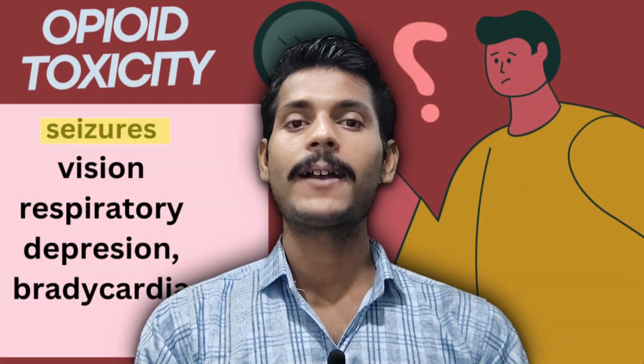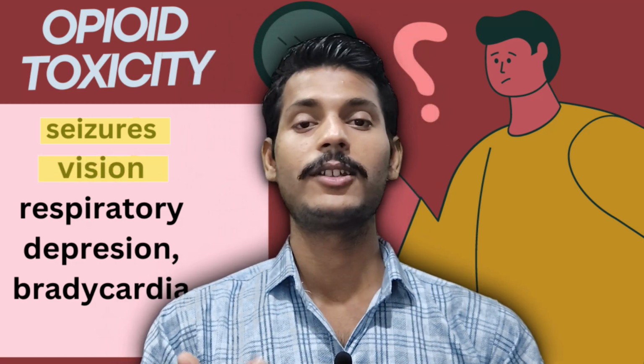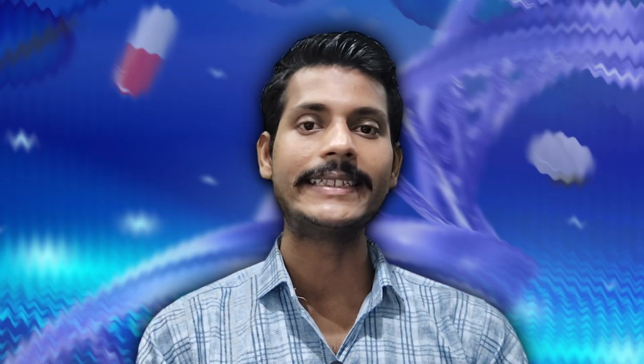Okay, and the person shows certain features like seizures. Fine, they have problems in vision. Okay, there is respiratory depression. Apart from that, there are cardiac abnormalities. So these are some sorts of opioid toxicity. Okay, and sometimes it becomes lethal. It can take away the life of a patient.